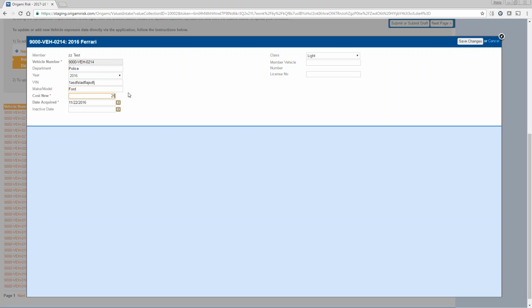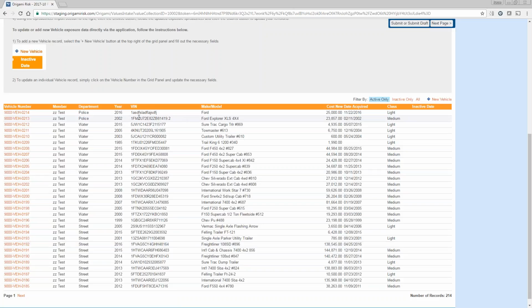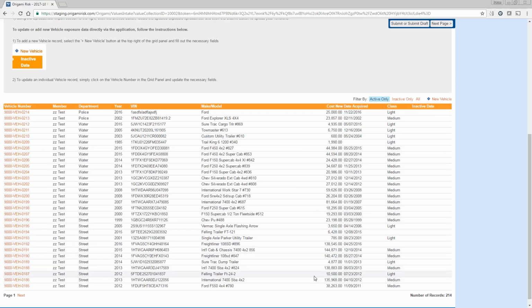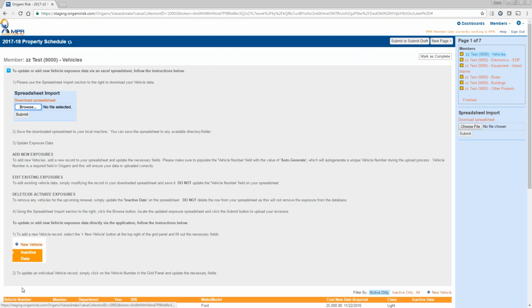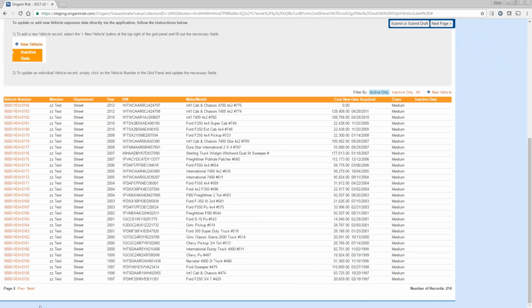And it was really only $25,000. And then save that change, and you'll see that it changed that vehicle and the cost that goes with that vehicle. So if you only have a couple changes, maybe you just need to add a vehicle or update the price, update something on it, this is a quick and easy way to do that. And you'll see at the bottom it says number of records, 214, and it only shows maybe 30 per page. So you'll just page through those to see all of yours.